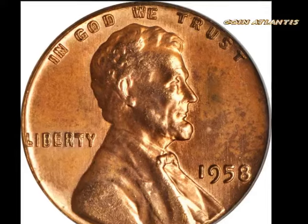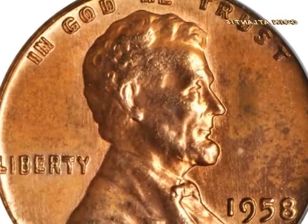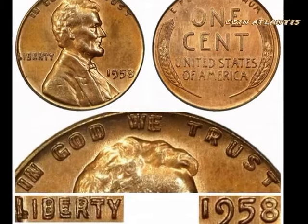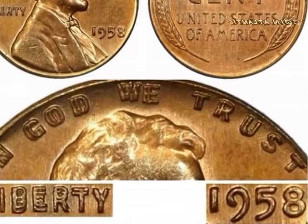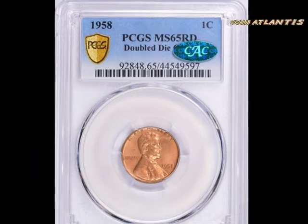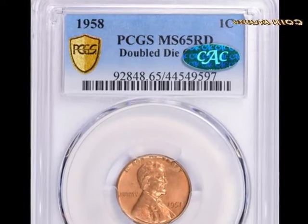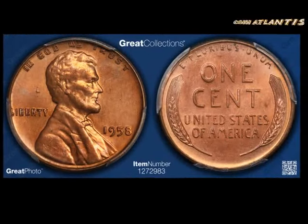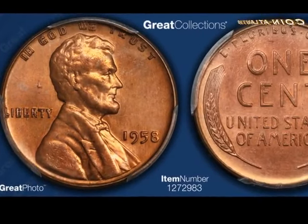What is the error on a 1958 Wheat Penny? The 1958 Wheat Penny has a prominent variety of DDO errors. In fact, it is considered to be one of the strongest DDO errors across the entire Lincoln Wheat Cent series, together with the 1955 Wheat Penny DDO piece. The doubled elements Liberty and In God We Trust on the obverse of the coin can be very clearly seen at a glance. It is also a very rare coin, with only three pieces known to exist. One of them was sold for over $1 million.